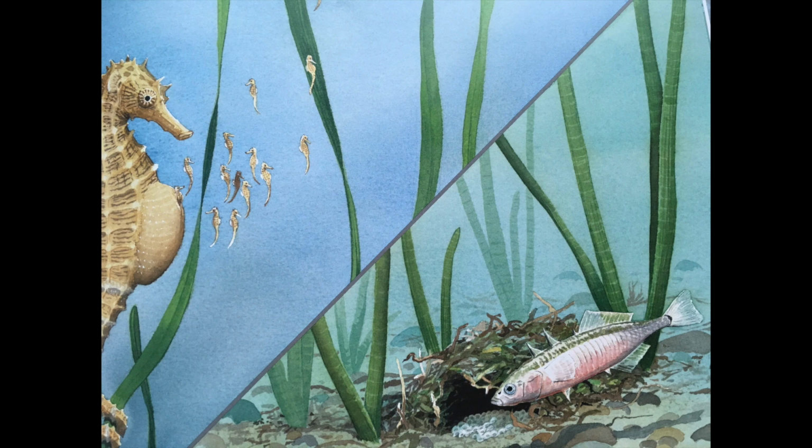Not all fish guard their eggs and young. Blind seahorses live in the western Atlantic Ocean. Three-spined sticklebacks live in North America, Europe, and parts of Asia in saltwater and freshwater.